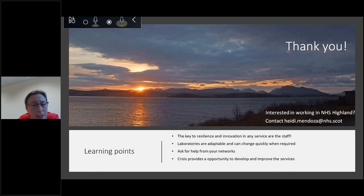The third is that our NHS networks are incredibly powerful. I've highlighted a few examples for you of how other labs have helped us out by sending our samples, by lending us reagents, and by sharing anonymised patient samples for assay verification. It would not have been possible to continue to deliver the service during COVID or make changes without help from the other Scottish labs in Dundee and Glasgow. And last, the crisis does provide an opportunity to develop and improve the services. We've got really challenging times ahead, and it's important that in spite of those challenges, we still look for ways to improve and develop our service.